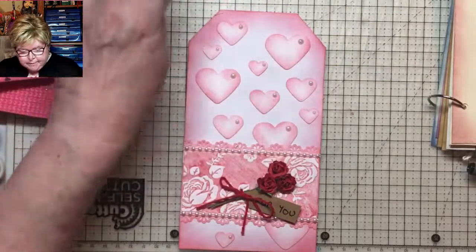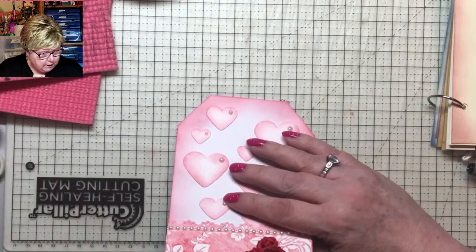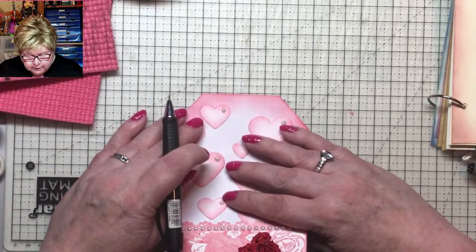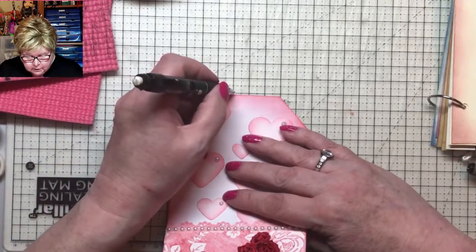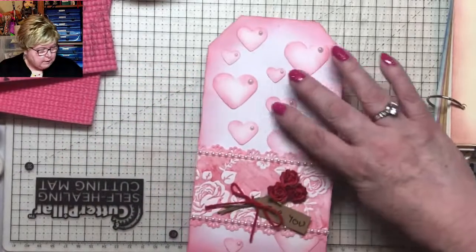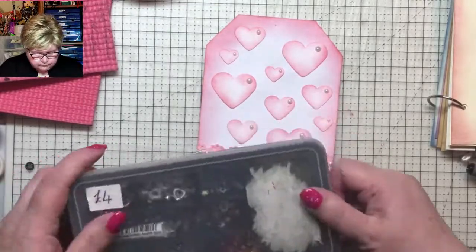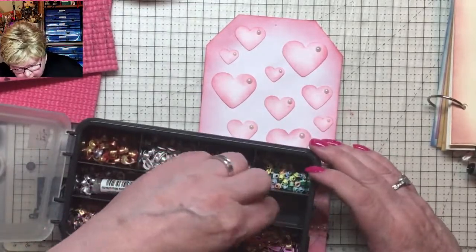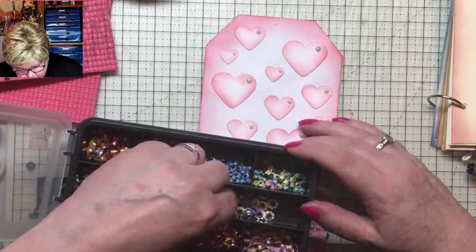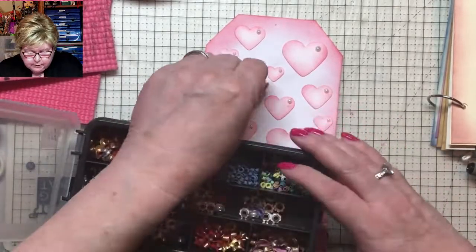It's looking okay. So I need to put a hole in the top so as I can put some more red twine in it, so it doesn't look quite so stranded on its own down there. So that's about the middle there. And somewhere I've got some red eyelets. Is that one? No, that's pink. Yeah, that's red.